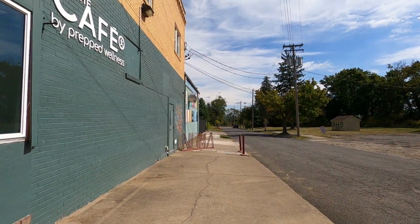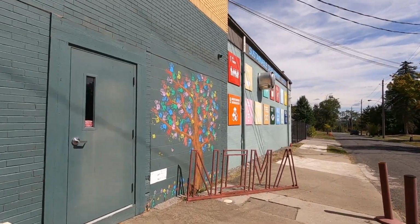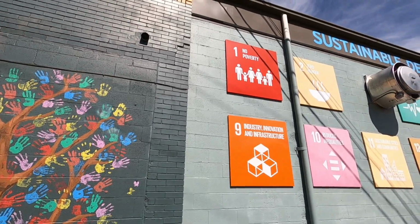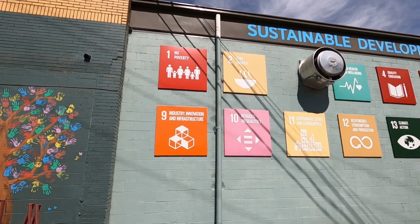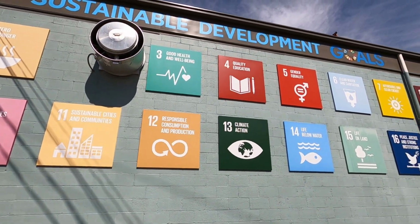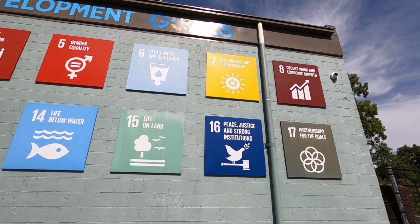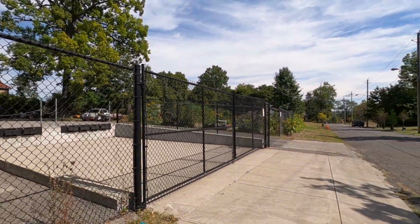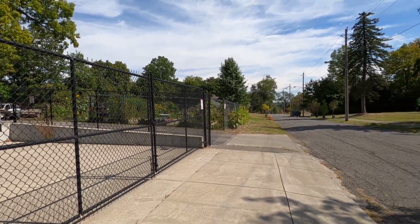There's a sign, NOMA. Let's see what's down here. Let's go check this out down here. Little mural with the hands. Let's see, sustainable development goals. No poverty, zero hunger, climate action, gender equality, life below water, definitely. This is a really cool area. Must be cutting the grass over here. So they have all their pollination areas and the flowers and everything else. That's pretty cool.